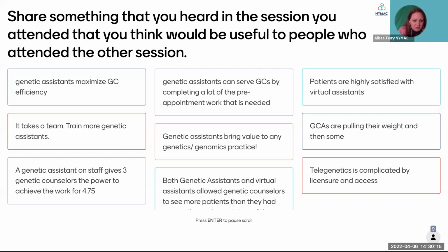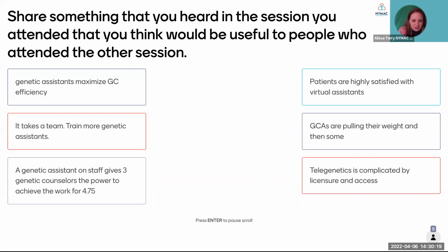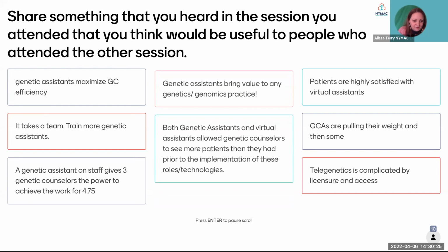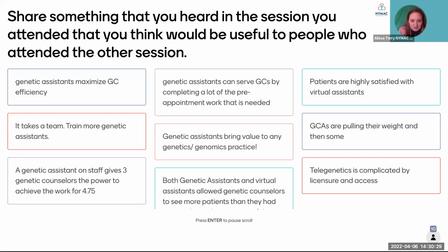So I'm seeing from the people that went to the other talk that they learned a lot about genetic assistants as team members and how that really changes the way that clinics flow, and that they can see more families that way, and that they can be an incredible asset to the practice.